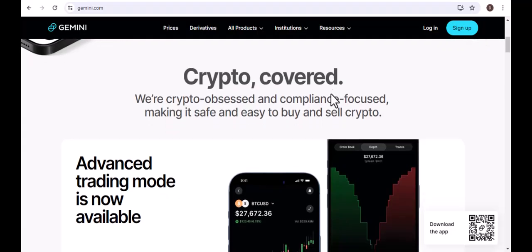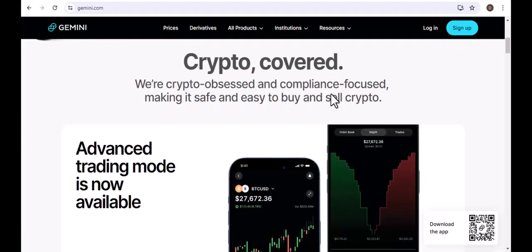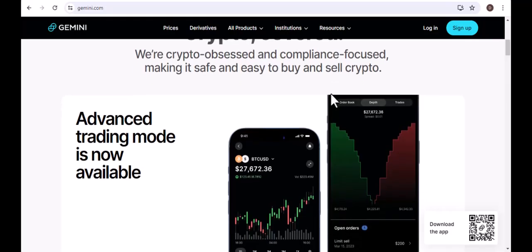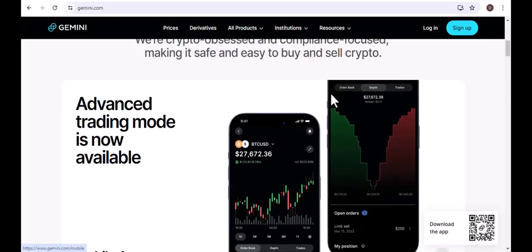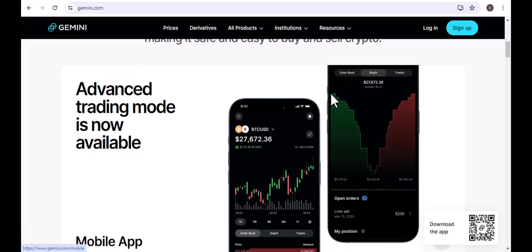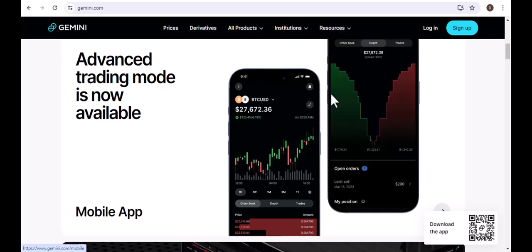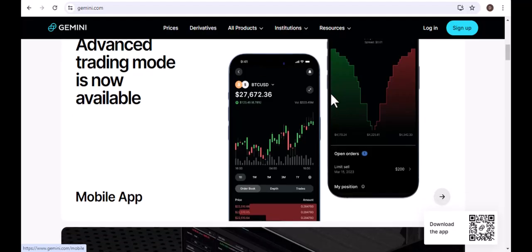This is where a dedicated crypto tax software can be a lifesaver. These platforms, often called crypto tax calculators, are designed to automate this entire process for you. You can connect your Gemini account via API or upload that transaction history CSV file you downloaded.